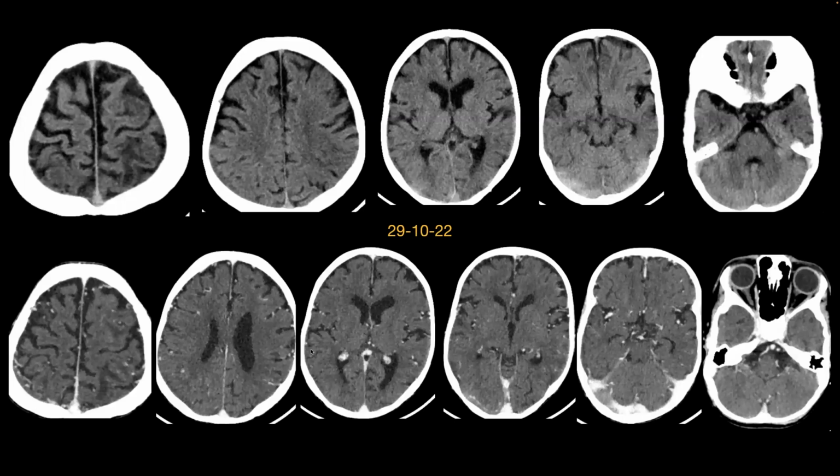So initially we have a CT scan which was done on 29th October. On top is the non-contrast CT. There is some degree of volume loss in the frontoparietal regions. Some hypodense changes in the left frontal and parietal lobes. Some degree of volume loss in the cerebral hemispheres on both sides. No focal lesions on the post-contrast study. Cannot appreciate any abnormal meningeal enhancement.